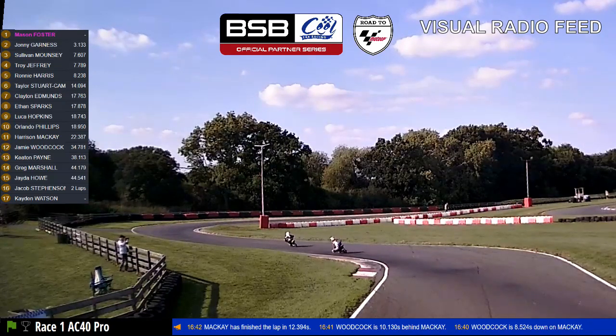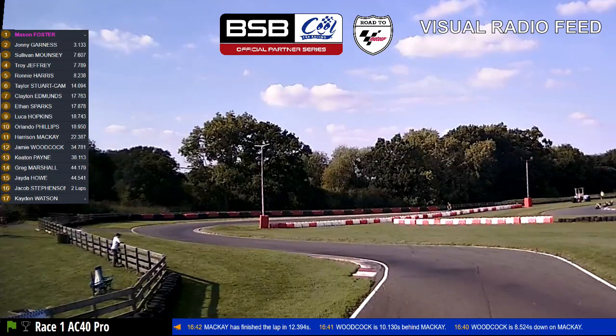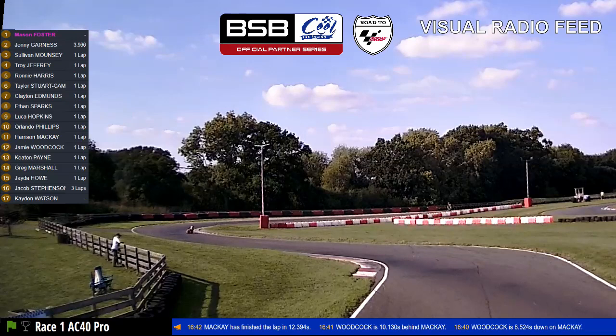Well, it is certainly heading towards the end of this race. Mason Foster has, put simply, run off with it. It was 3.1 seconds over the last lap, the gap between Mason Foster and Johnny Garnes. They head over the line now. The gap's increased to 3.9 seconds, a 56.7 for Johnny Garnes. He's still lapping up marginally quicker than Mounsey and Jeffrey in 3rd and 4th.